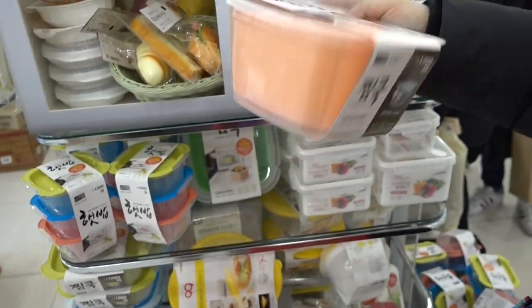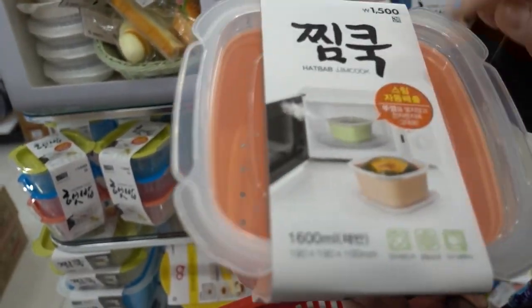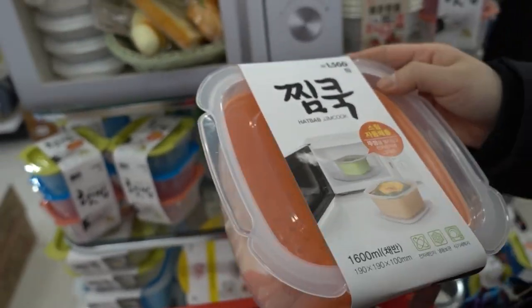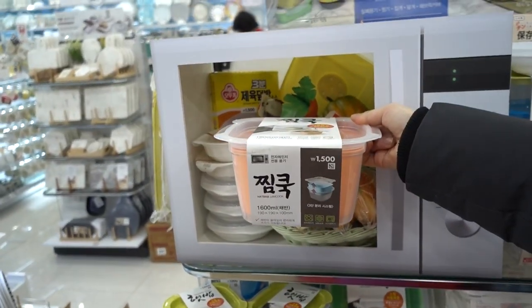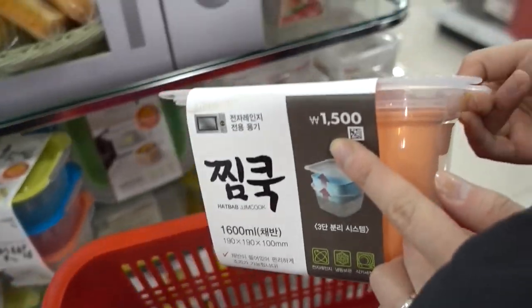This one is a microwave cooker. So you can use some potato or sweet potato in it, and you can use it in the microwave. So this one is a very reasonable price, 1,500 won.